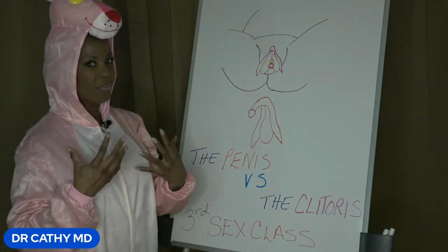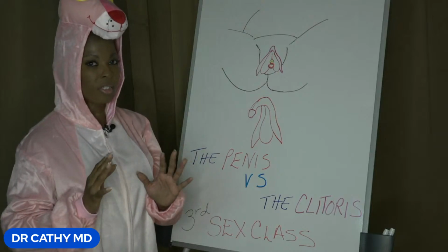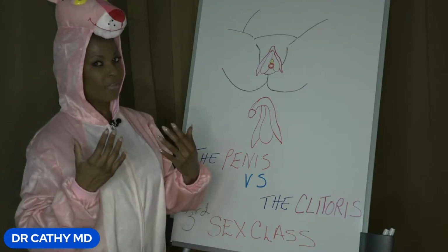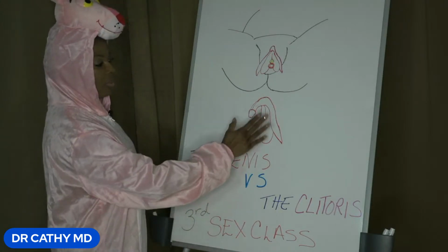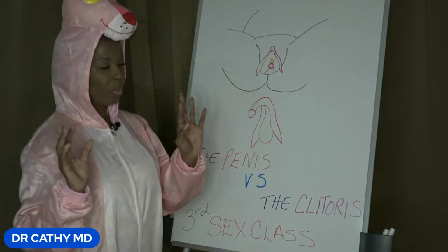Again, they have the same name, same tissue. They come from the same origin, the same embryonic origin. Amazing similarity. And the only difference is that when we're born as a female, we don't get the androgen stimulation like testosterone. The guys do, and they develop the penis. We don't, and we develop the clitoris, okay, with our female hormones.